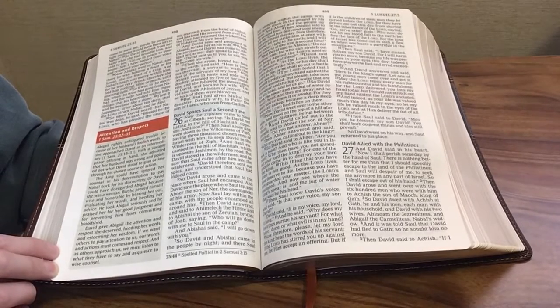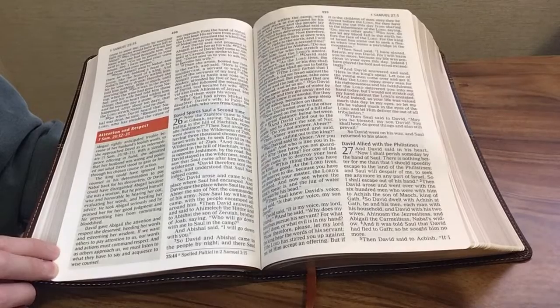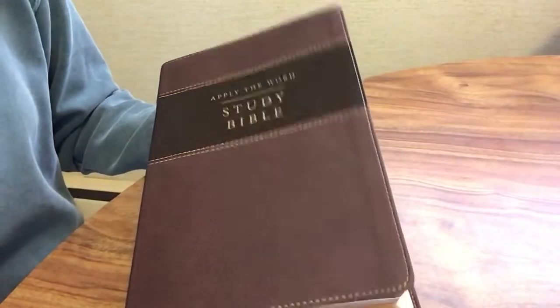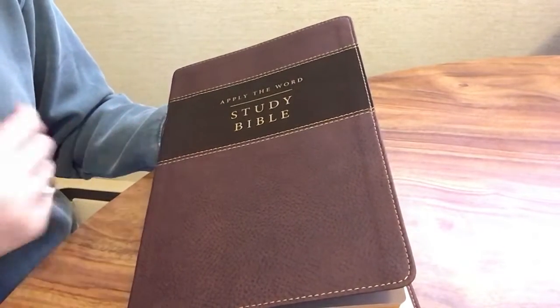If we want others to pay attention to us, our words and actions must command respect. And as others approach us, we must listen to what they have to say and heed their wise counsel. So that's just an example of one of the articles you will see in there. And as you can tell, there's a lot of emphasis on application in this Bible, hence why it's called Apply the Word.